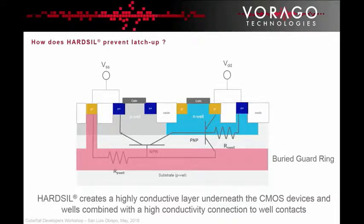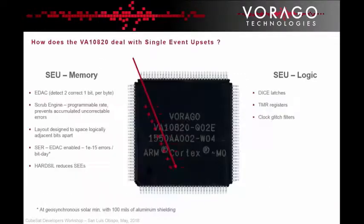We do that by putting in a couple of implants and an extra mask layer during the standard CMOS manufacturing process to implant high conductivity areas which have the effect of reducing the gain of the parasitic NPN and reducing the P-well resistance, and that prevents the parasitic network from switching on, and it's proved to be very effective in preventing latch-up.